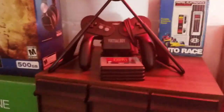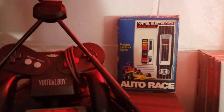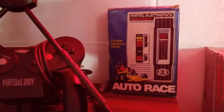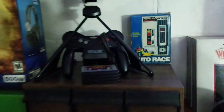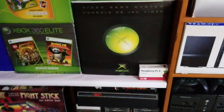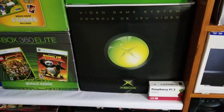And we got the notorious Virtual Boy that everybody seems to hate, but I don't know, I think it's kind of cool. I don't have many games for that either, just a little handful there. One of my favorite electronic handheld games, right there. I love that game. And over here we have the original Xbox. This is a launch model, complete in box.